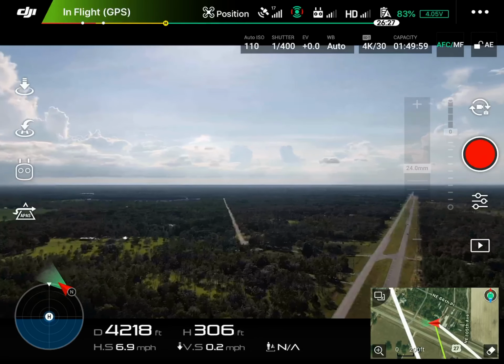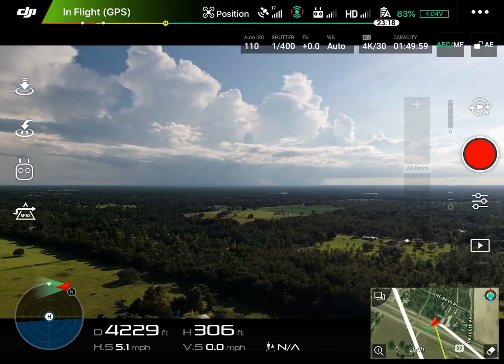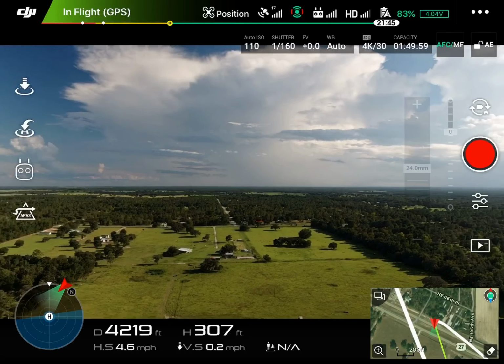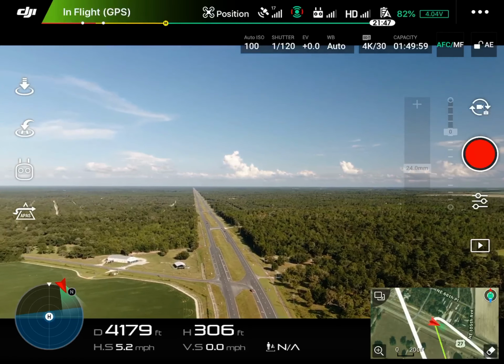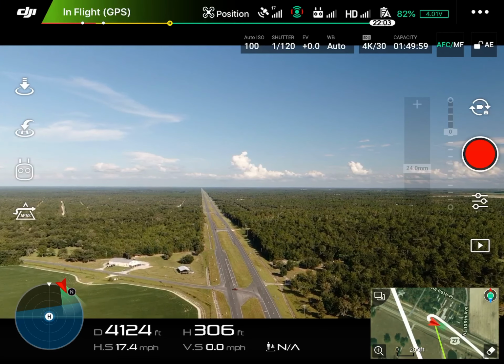It seems it's getting a little choppy. That's understandable because the trees are actually blocking my signal. And keep in mind that the antennas for the DJI Mavic 2 Zoom are in the front. That's the reason why that's happening. Nothing to panic.